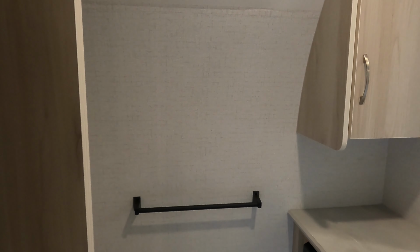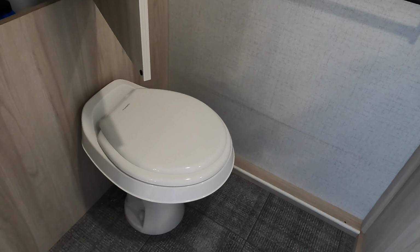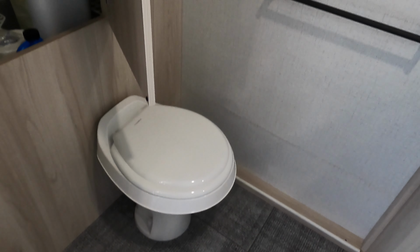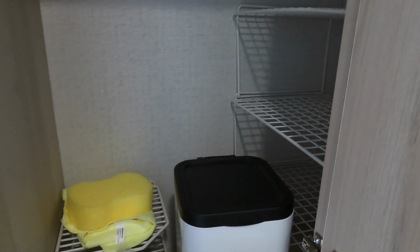Bathroom. Ample storage. Ample, well, for your legs, I guess. Storage for your legs. No, space for your legs. Storage for all of the things that you would need to bring with. Spots where you can hang your clothes. See, organized. Bins, racks. A lot of things come with this camper.